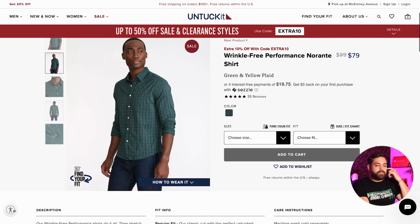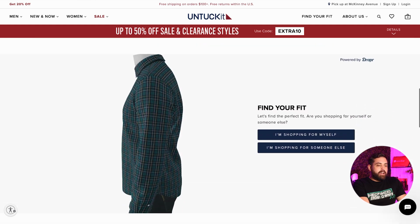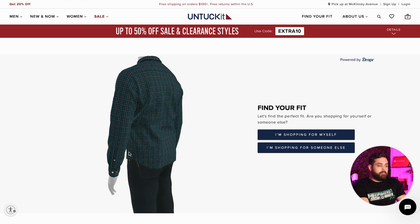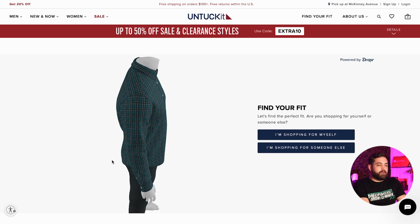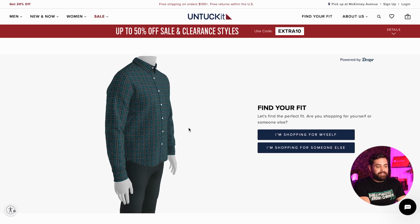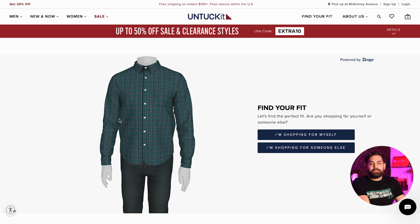They're not doing it necessarily right here on the product photos, but if you scroll down just a little bit, you'll see they have this section right here, and whoa, there we go. So you see I'm controlling it with my mouse, and I can actually spin this product and see how it looks and how it falls on the body. It's kind of cool, right?